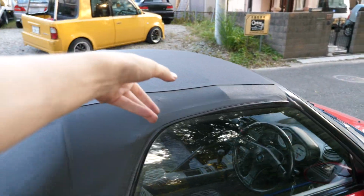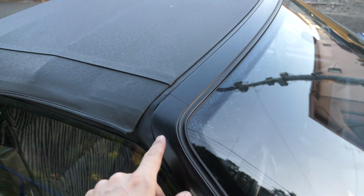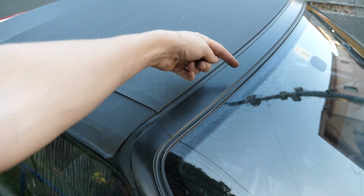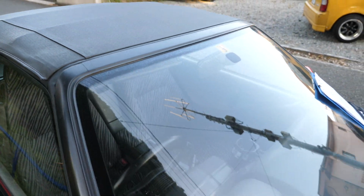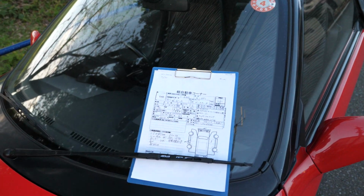Soft top in great condition on this one. Bar around here, barely any cracks. See these cracks here? Almost all of them have that hole throughout the entire top, but here it's just from here to there, and none on the other side. I'll translate this auction inspection sheet and then I'll show you the condition of the car.